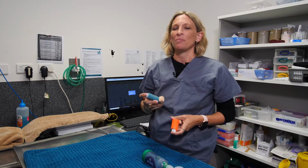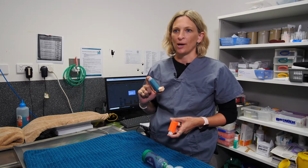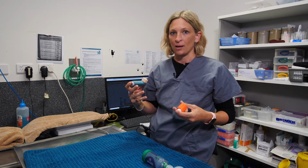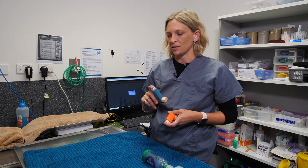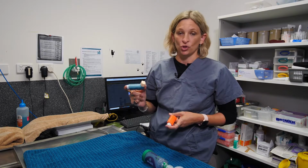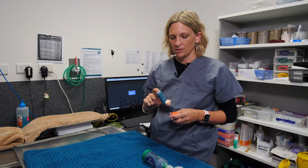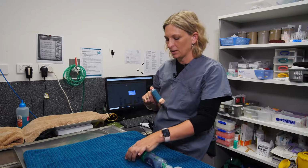In addition, we might also prescribe your cat a bronchodilator, which will help to just open up their airways and just help to ease their breathing. And this medication is one that we typically will only use for short periods of time. So we'll talk about each medication now in a little bit more detail.